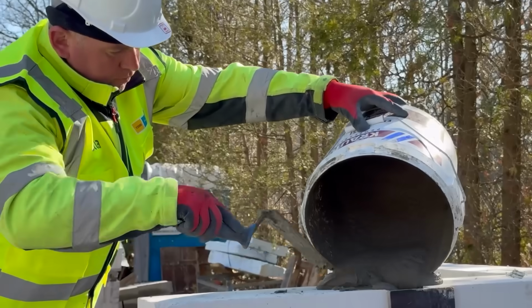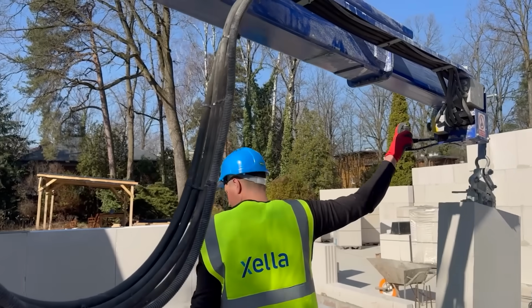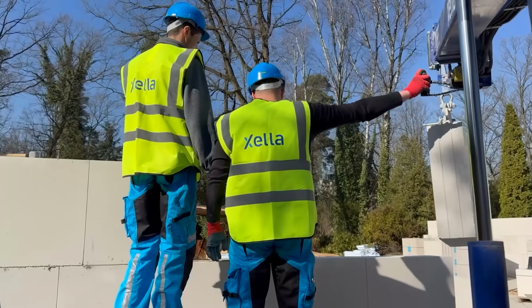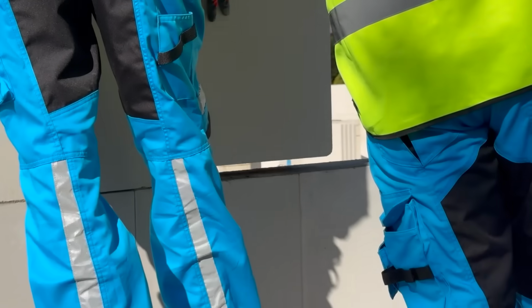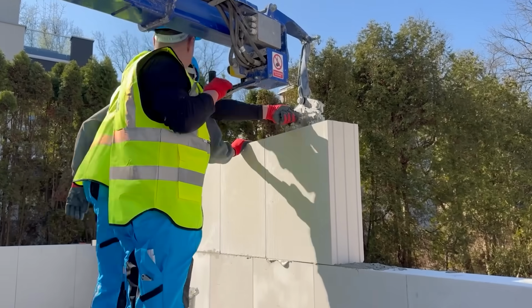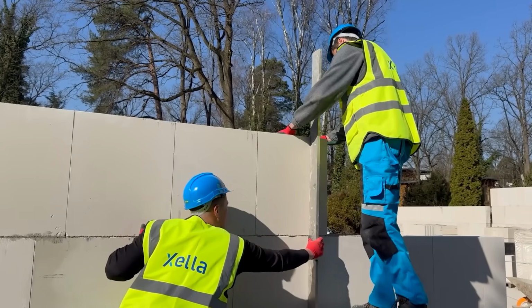The contractor says it's their first project using Silka Tempo, but the training provided by Zella, the supplier, was so effective that work began the very next day. The blocks also offer impressive compressive strength of 20 megapascals and excellent sound insulation.